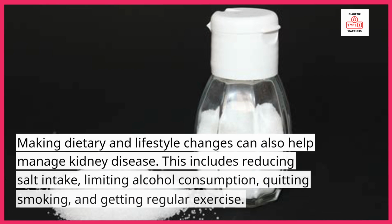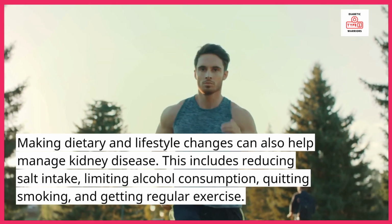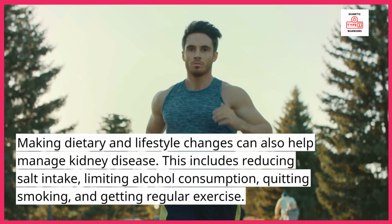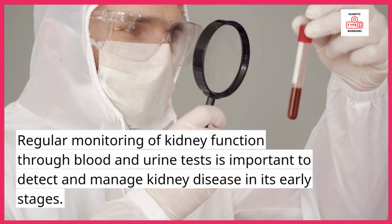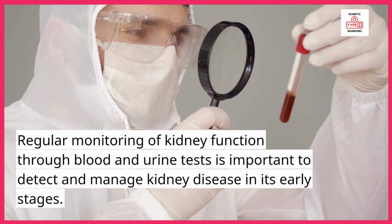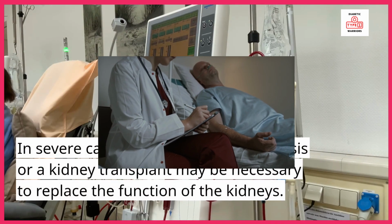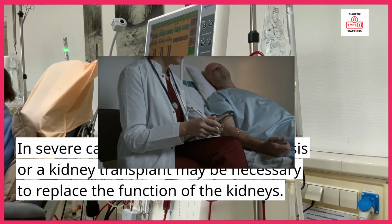Making dietary and lifestyle changes can also help manage kidney disease. This includes reducing salt intake, limiting alcohol consumption, quitting smoking, and getting regular exercise. Regular monitoring of kidney function through blood and urine tests is important to detect and manage kidney disease in its early stages. In severe cases of kidney disease, dialysis or a kidney transplant may be necessary to replace the function of the kidneys.